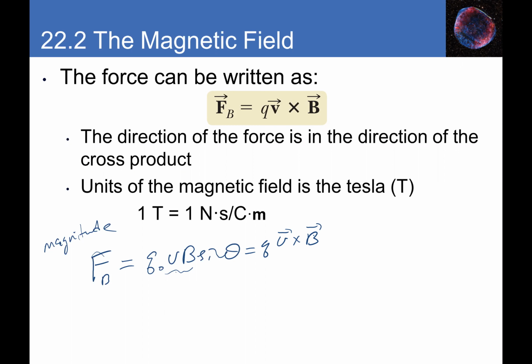That's why we're going to see the cross product in the next slide. And we had something like that before, right? The torque was technically a cross product. Remember, it was r cross F. So that's why we could write this as rF sine of theta. Same thing: magnitude of the first vector, magnitude of the second vector, and the sine of the angle between them. Here, q again is a scalar, but it's q times v cross B, where v cross B is the magnitude of the first vector times the magnitude of the second vector times the sine of the angle between them.